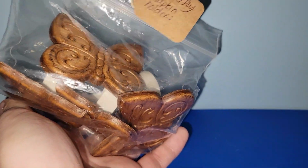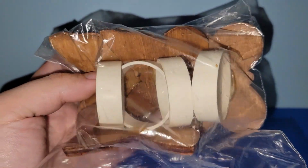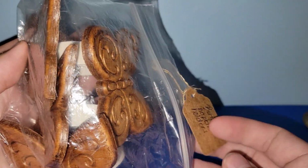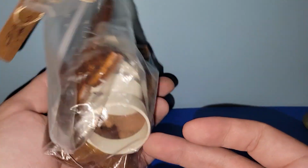For all my boho lovers out there, for $3, I picked up 4 of these napkin ring holders. Napkin ring holders. Does that make any sense? Napkin rings. My goodness. Made of wood. And I think I can maybe nab about $8 for the 4 of them. I think that's pretty fair. So yeah, I'm excited about those.